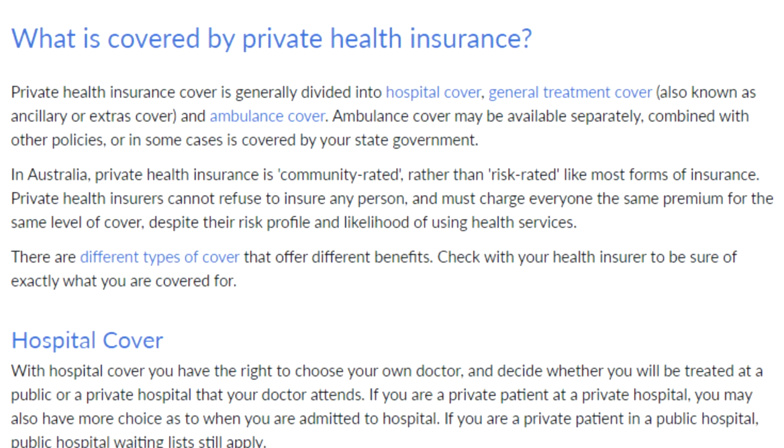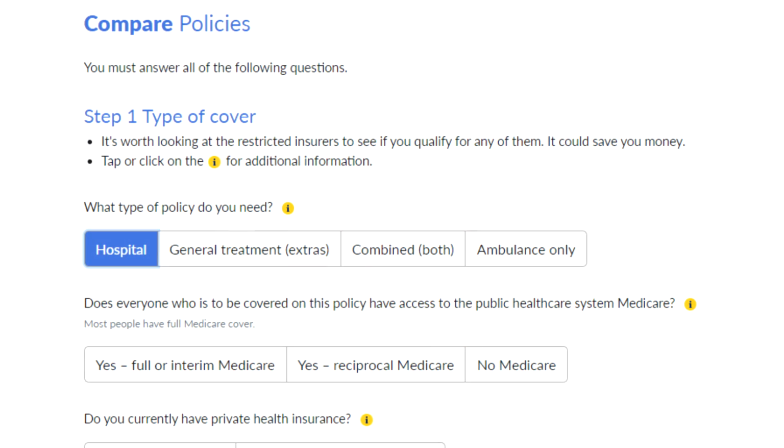Let's basically jump into talking about the health insurance itself and how it works. So private health insurance has basically 2 or 3 parts. The first part is hospital cover, so that's covering you if you get admitted into a hospital. It basically will cover you for different things depending on the level of cover. Then you've got extras cover, so that's covering things like physio, dental, stuff like that. And of course, there's different levels of that, so it can cover different amounts and different things. And then you've got ambulance cover. Now, sometimes they're combined, sometimes they're separate, but you've really got these 3 streams of private health insurance. In order to avoid the Medicare levy surcharge, you just need the hospital cover. The rest doesn't matter.